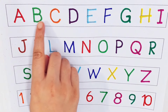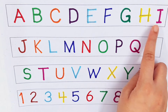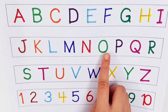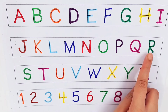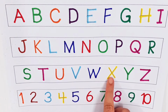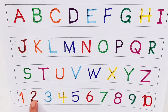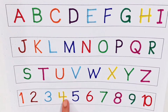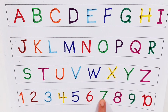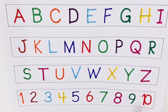A, B, C, D, E, F, G, H, I, J, K, L, M, N, O, P, Q, R, S, T, U, V, W, X, Y, and Z. Number 1, number 2, number 3, number 4, number 5, number 6, number 7, number 8, number 9, number 10.